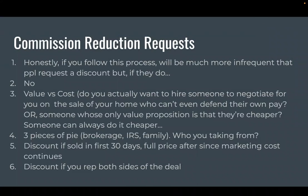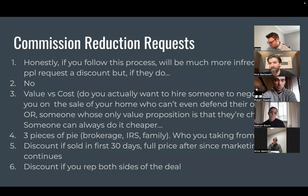My absolute favorite, though, is this last one. I will give people a discount if I represent both sides. Now, obviously in the state of Michigan, we're allowed to represent both sides. We can be dual agents. I absolutely love doing it because I can see the whole transaction. I know what's happening with the lender and the buyer. I know what's happening with the seller. We have one title company. It is so smooth and I love it.